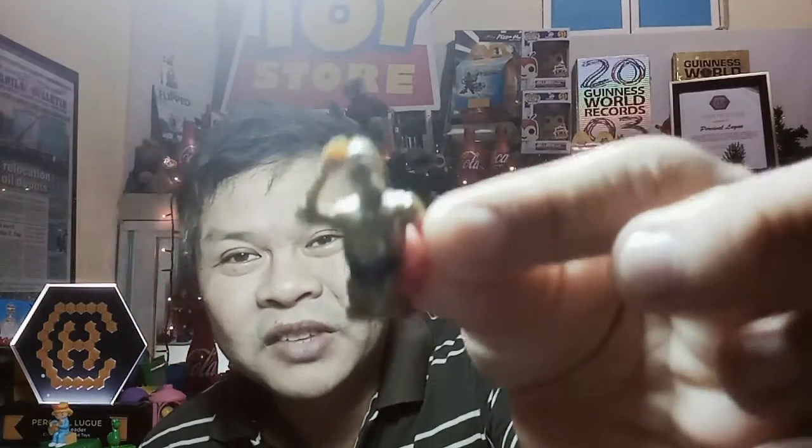Anyway, let's get on with the toy. Let's see what's inside. Oh wow, this is great! It looks like a familiar character. Now this one, I don't think I will ever make a mistake about. It's C3PO. Wow, look at that. Well, at least half of his body. Oh, C3PO. Okay.